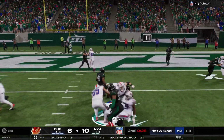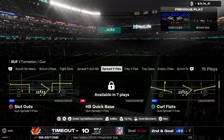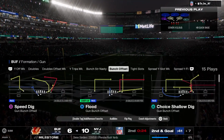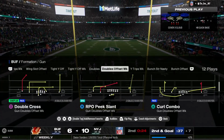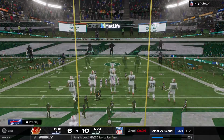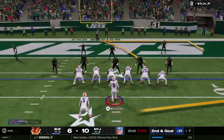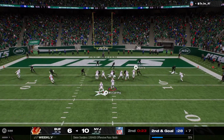Shotgun handoff to Pierce. And he's brought down by a collective effort there, only 1 yard on the carry. The Bills are going to go ahead and call their first time out. They'll have 2 left to work with before halftime. Okay, all right. There's a little progress on 1st and goal. You keep it safe, you push a little closer, and now you're set up for what you want to do on 2nd down.